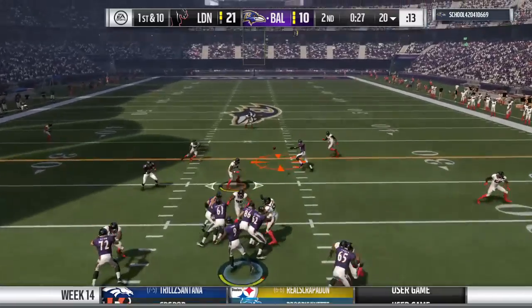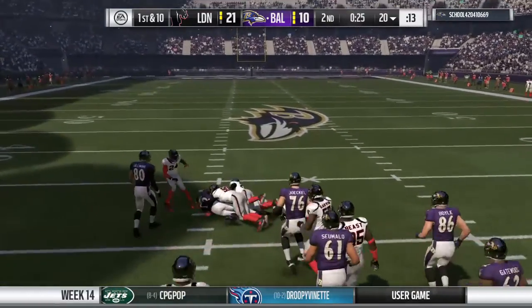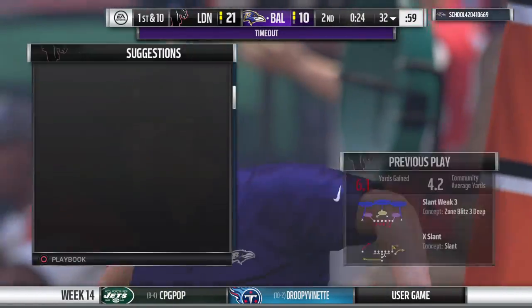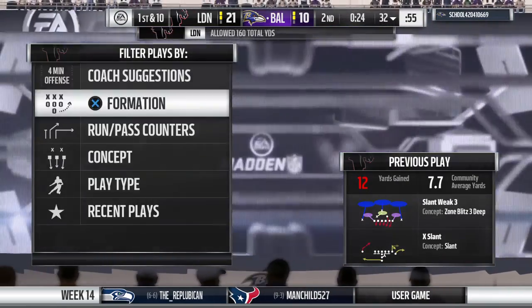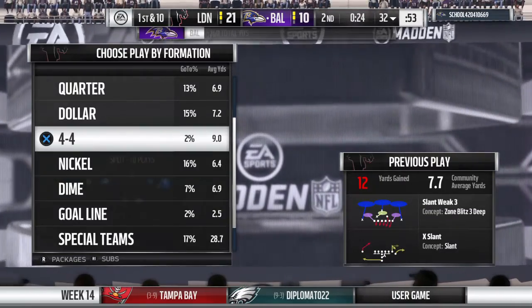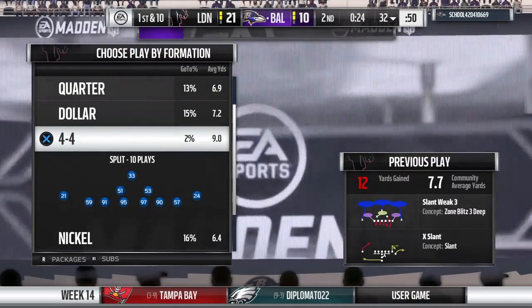They'll come out throwing here to start the drive. Throwing the slant pattern here, complete. Now whistles come in. We're going to get a timeout here by the offense. It's just their first, so they'll have 2 remaining here before we get to halftime.